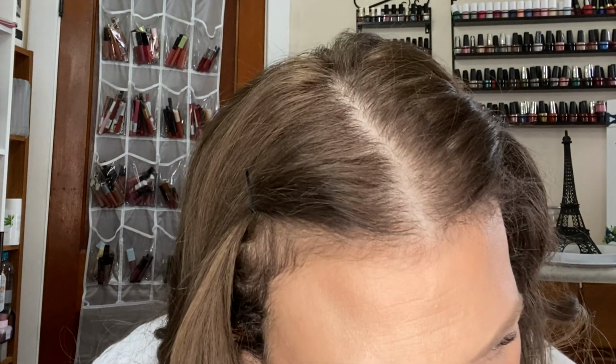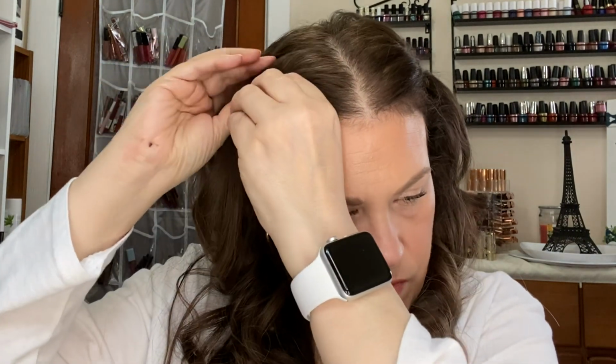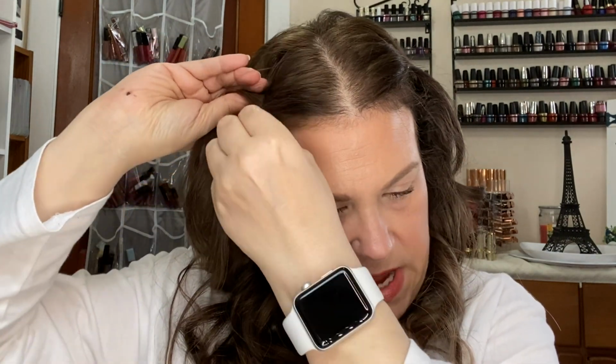A while ago, I just dug it out. I had purchased something called Freck, and it was a big thing. I don't think I ever really even tried it. Let your freckles free. Let your freckles be. But this is my idea or my take of a pretty no makeup look.